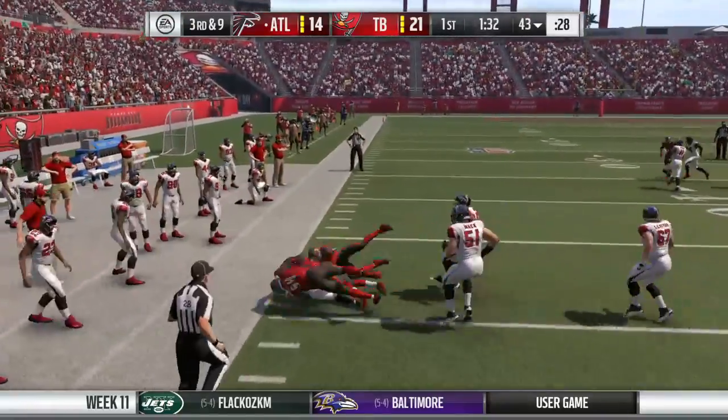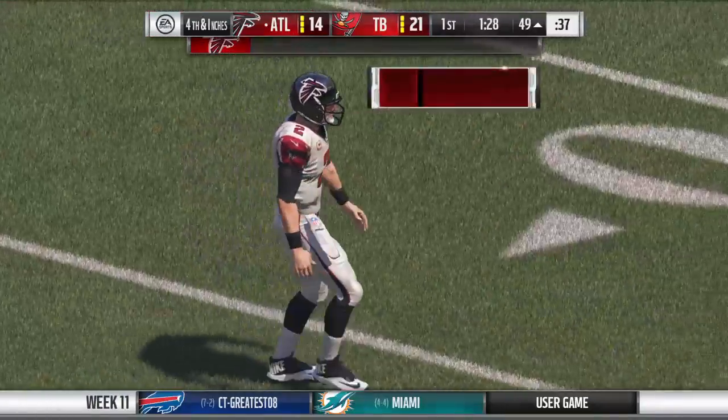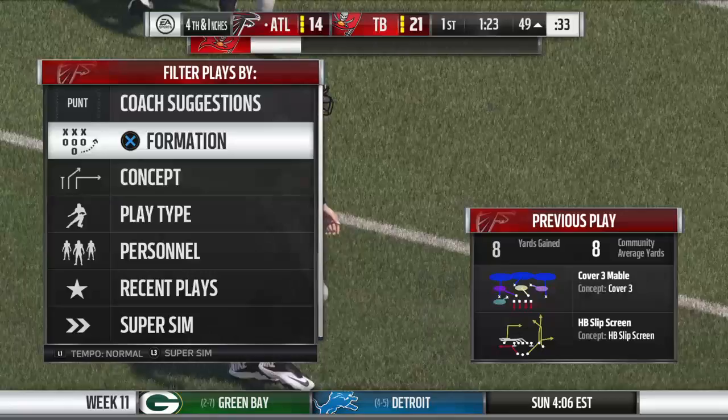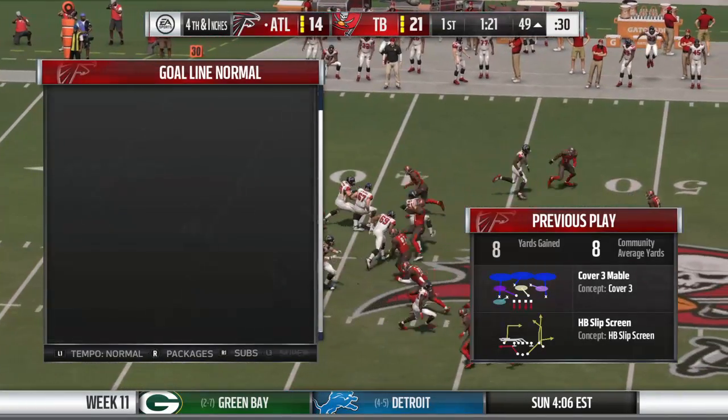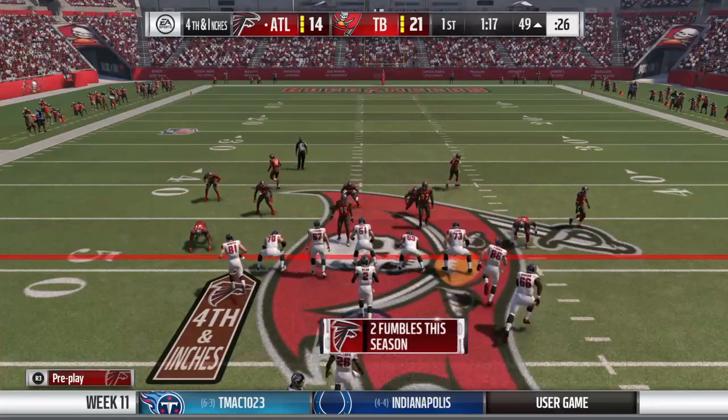They'll try and set up the screen. It's complete. And he'll get it into enemy territory just across midfield at the 49. They dialed up the screen pass on 3rd down, and for a second it looked like it was all going to come together, and they had a chance to pick up a 1st down, but the defense got there and finished it off.